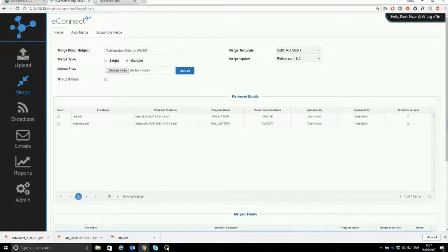Now, obviously, when we're sending that information out at building and lease level, that would generate, for my email address, 2 emails. So we have the option here to say group emails. We could send it as 1 email with all the attachments combined if you wanted to.